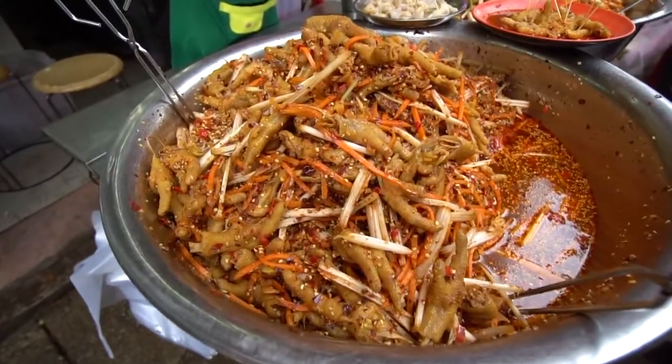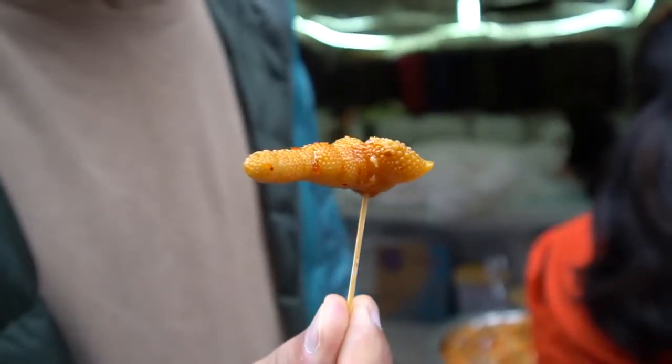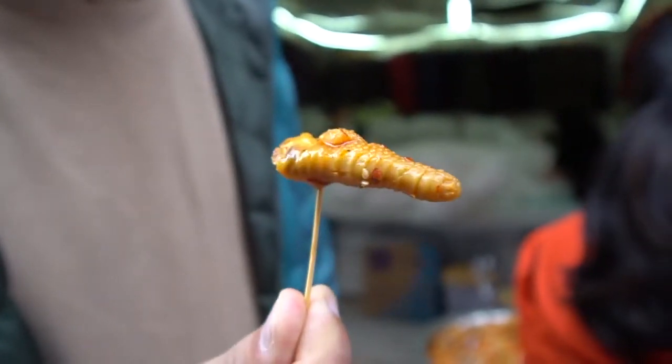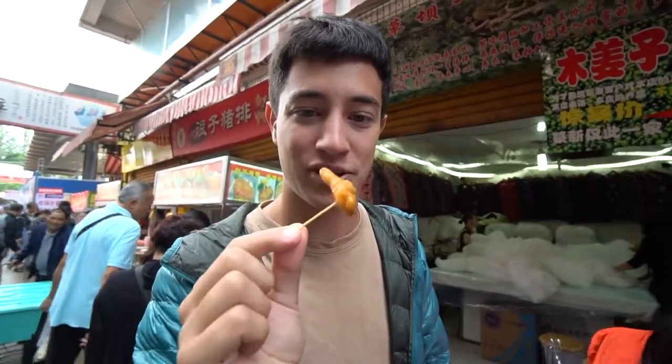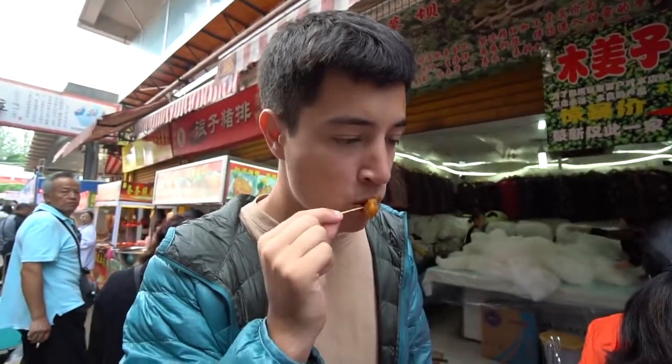There are a lot of samples here at the Zhuanxin market, and another one that we just picked up is this spicy looking chicken's feet. She's got a couple big pots of them, and they seem really popular. People are buying a lot, but I just got a sample here, so let's try this. Oh yeah.